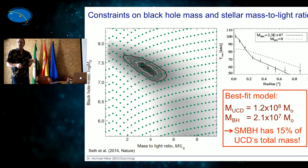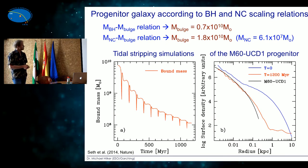So how can this be? This is only possible in a nucleus of a galaxy, because we know in our Milky Way we have a nuclear star cluster of 10^7 and a black hole of 10^6, something like 10%. So this fits more or less in this regime. So we did some simulations with a progenitor galaxy, taking the black hole-bulge relation and the nuclear cluster-bulge relation. The galaxy must be in this ballpark of mass before, 10^10. And if you disrupt it, you can indeed, within 1-2 giga years, get from a galaxy profile to this UCD profile.